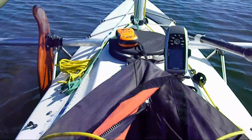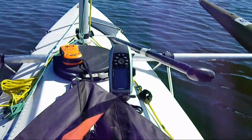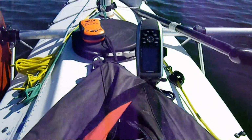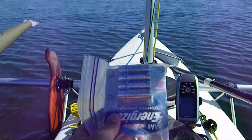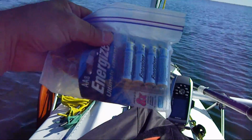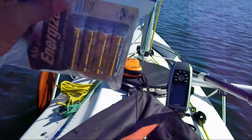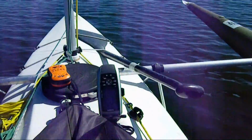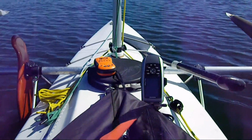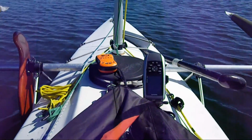But this is a good teaching moment because I went to see what my speed was and my batteries are dead in the GPS sitting there. But as you see, if you're prepared, you always have batteries with you. Now these are expensive ultimate lithium batteries. I think it's like 10 bucks for 8 of them. So I like to run them until the battery either just about is run out or tells me it's empty or gone, and then I replace them.